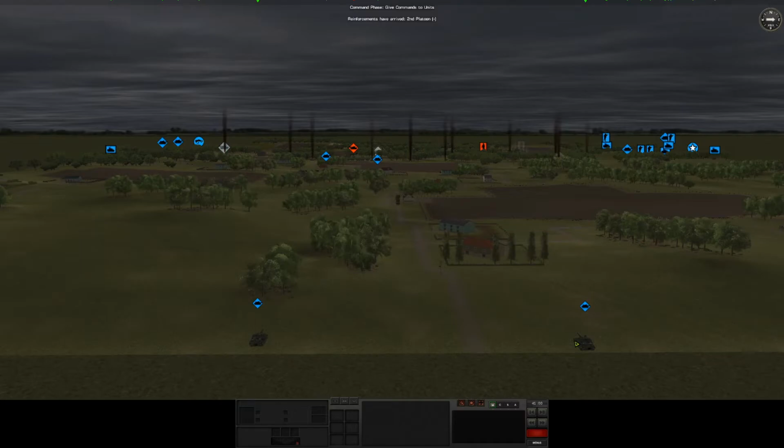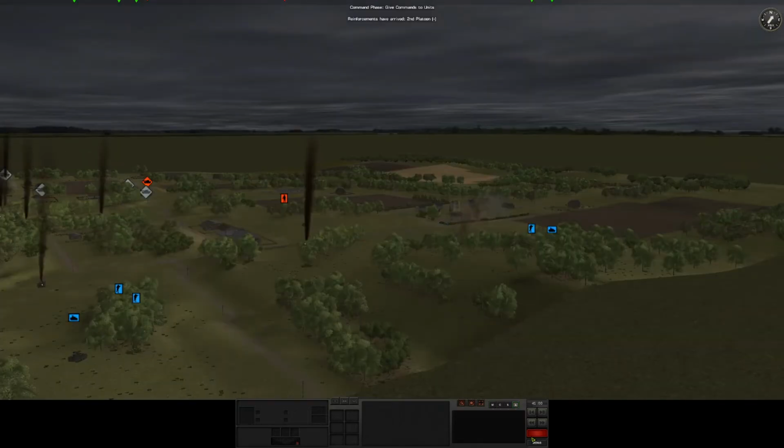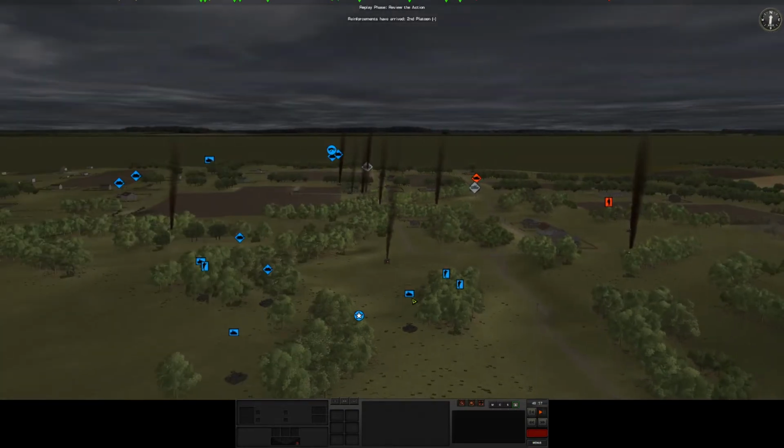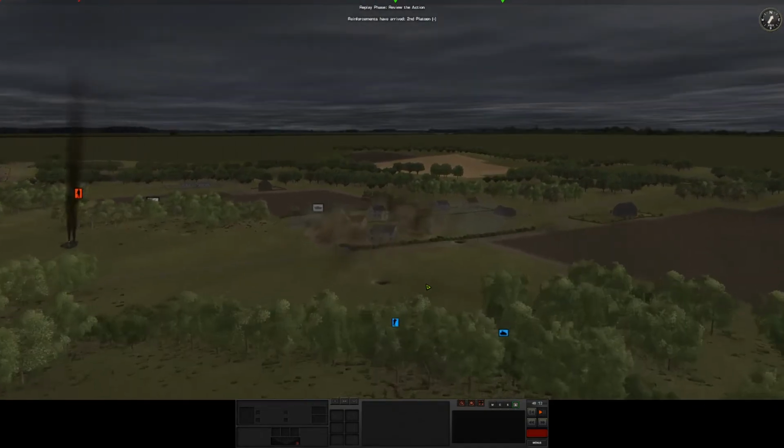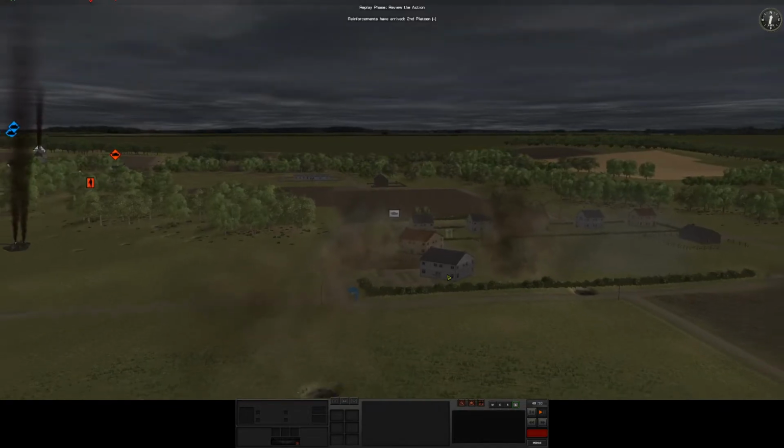So I'm going to give these guys an order and I'll come back. Alright, so I'm going to move second platoon up to take over those two positions in the middle, and then we're going to reposition the rest of first platoon to support the flanking effort. Oh, not the worst button to push. Here we go. Not quite wreaking as much damage as I had hoped.